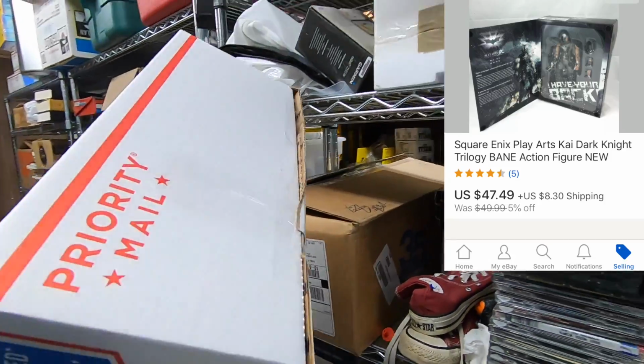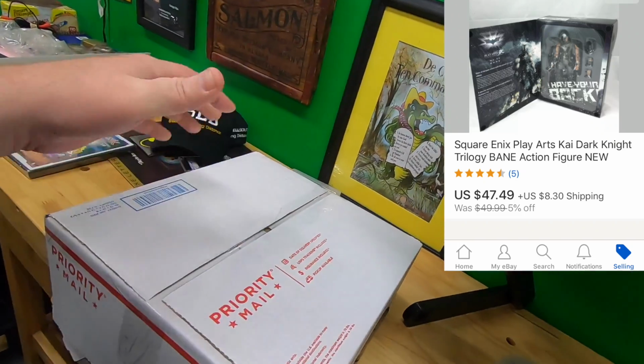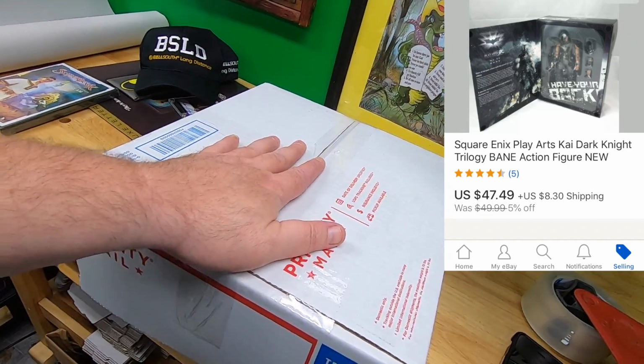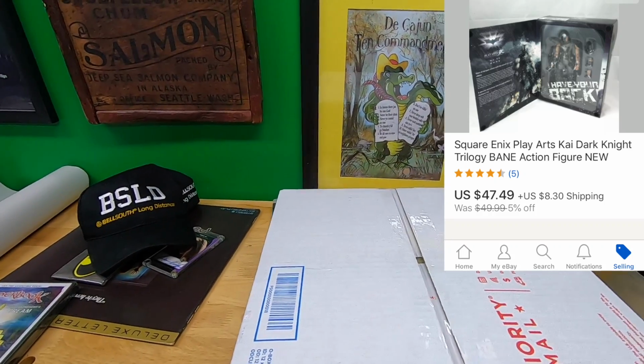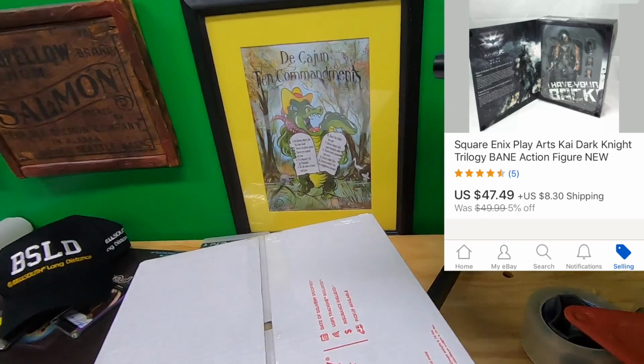All right, this is kind of embarrassing, but this guy right here is already packed up. Bane, because I was having a brain fart last week. I sold another figure, can't remember which one, and I thought this was it, and it wasn't. But I am going to slice it open just to make sure I didn't have another brain fart. But I sold Bane. I think this sold just a little while ago. Let me cut this open.